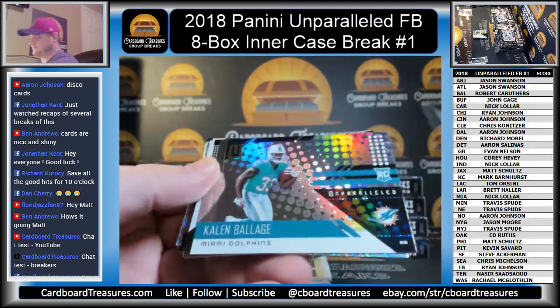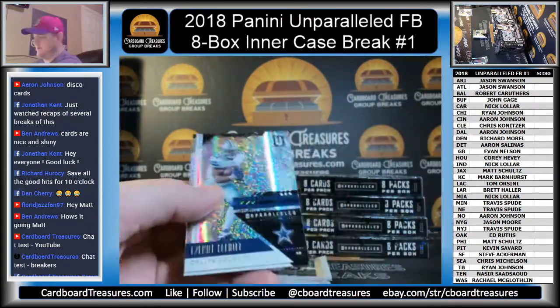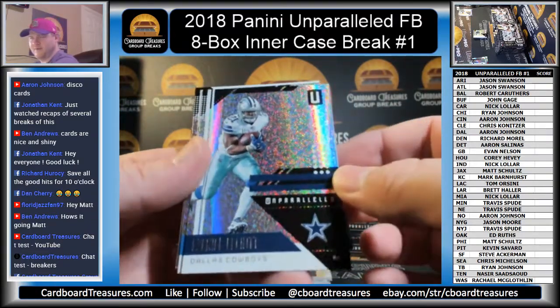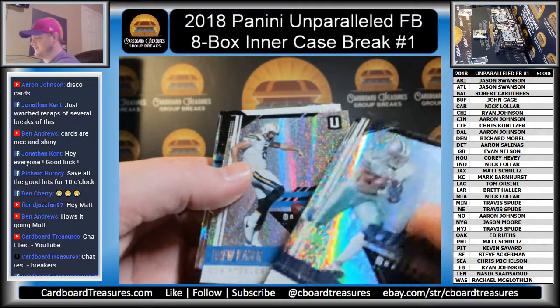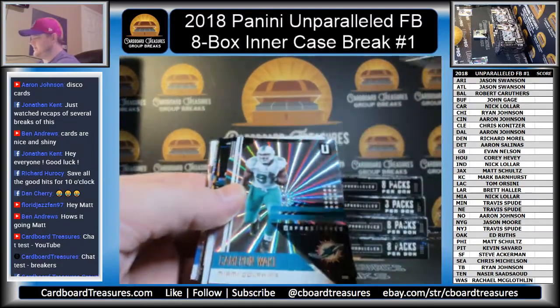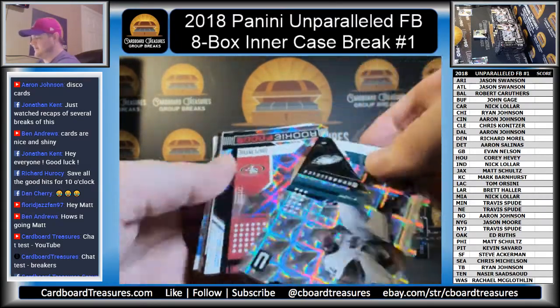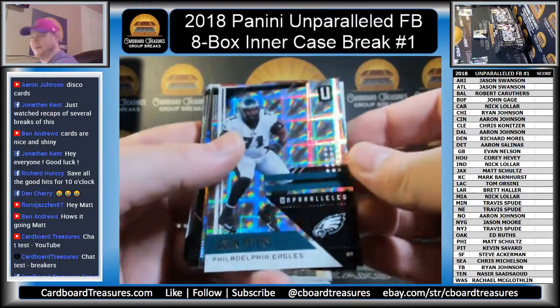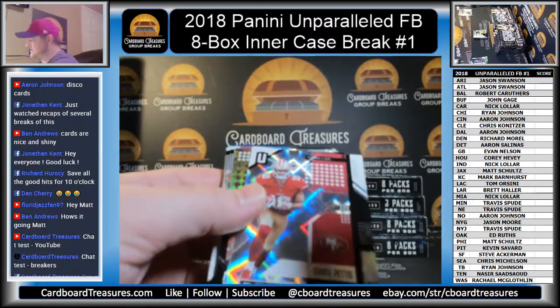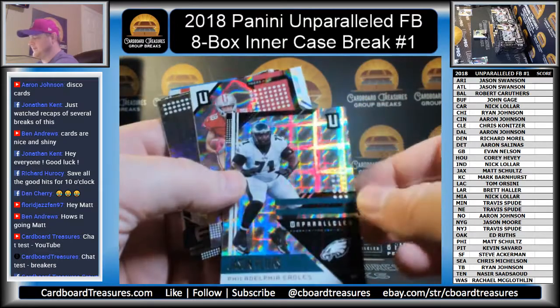Michael Gallup, Kalen Ballage. And if you guys do see a big parallel that I missed, please let me know, or anything that you know would be numbered to 50 or less. There's Zeke, Drew Kacer, Crabtree, Flight, Cameron Wake, Shine. It's going to take a little while. Jason Peters, this one is 127 of 150, Super Plaid.